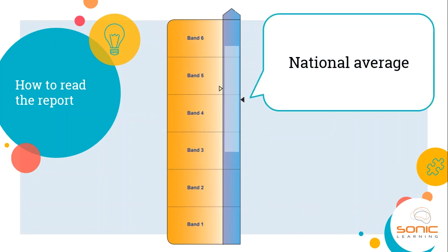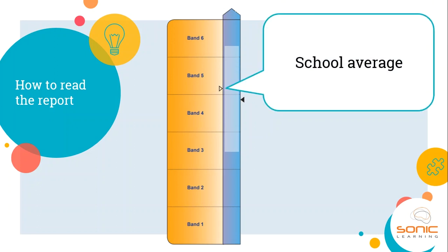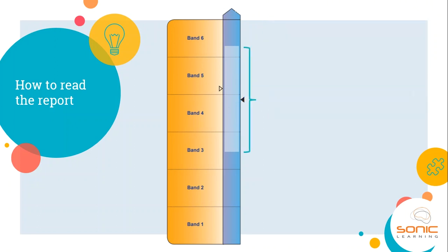The black solid arrow shows the national Australian average. It's just giving you an idea of where the student who sits around the middle of the pack would score. The hollow arrow shows your school's average. This is going to vary depending on the students at your child's school. The black dot shows your child's score for that learning area. One of the most useful parts of the report is this light blue area. This shows you where your child sits in relation to other students in their school year.